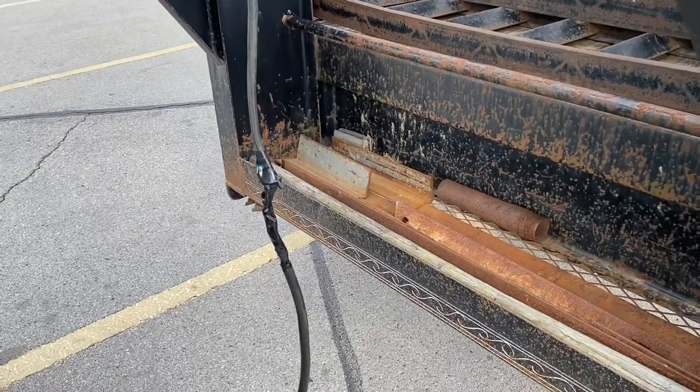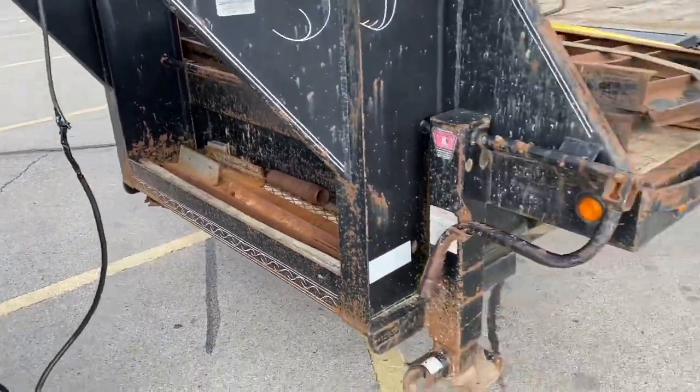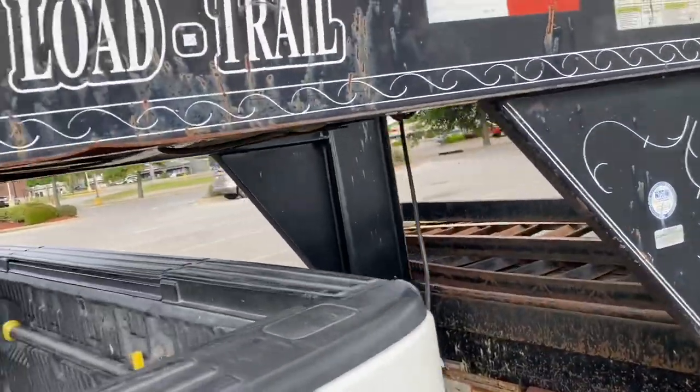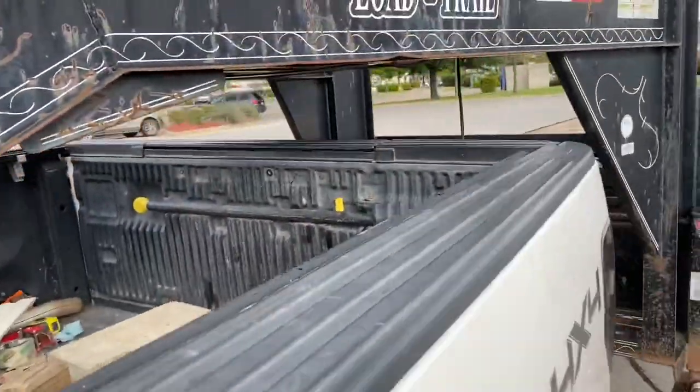It took me an hour and a half sitting in an O'Reilly's parking lot in the dark trying to wire this up. Just really struggling with that. So now it's hanging and that doesn't look good. I will be installing a plug inside my truck to make this a little bit safer.